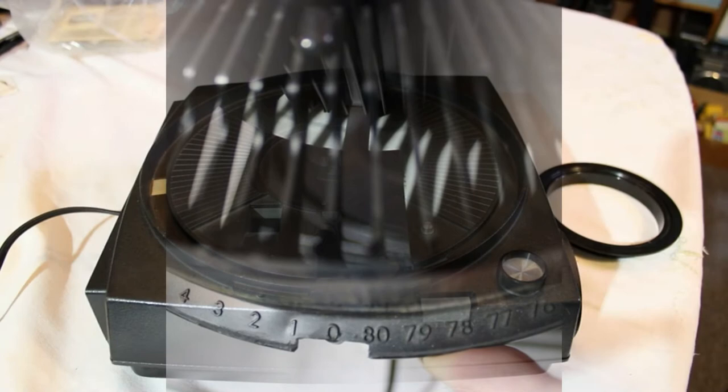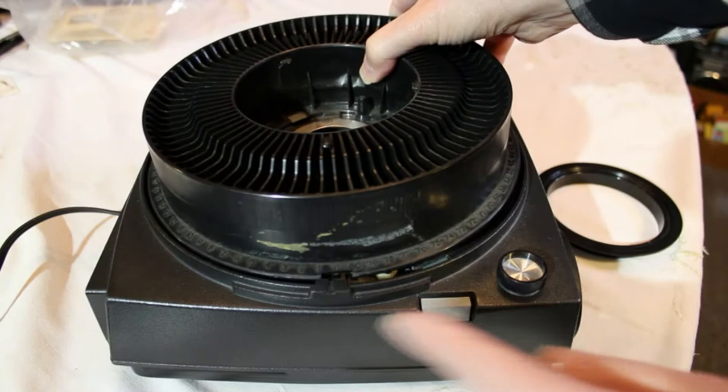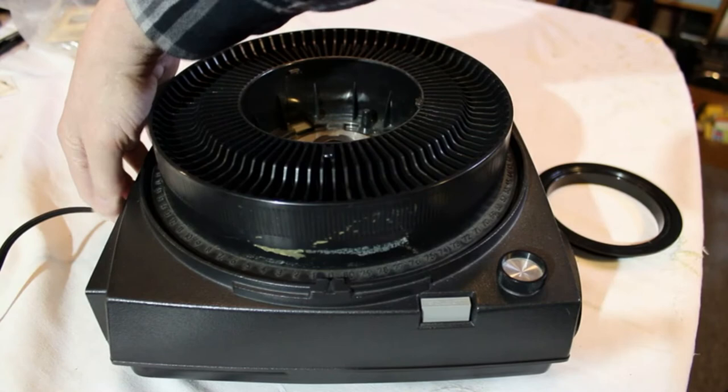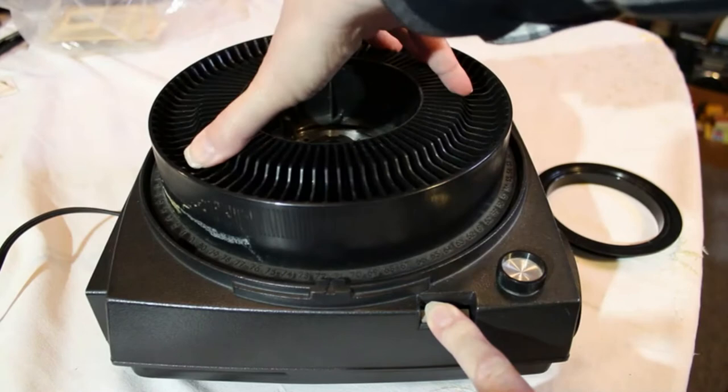Here's how you put the carousel on the slide machine itself. You position it on top and put the notch where the zero is in this little notch here. Push down, and when you turn the machine on, you can now push this select button down and spin the slide carousel to any position you want.